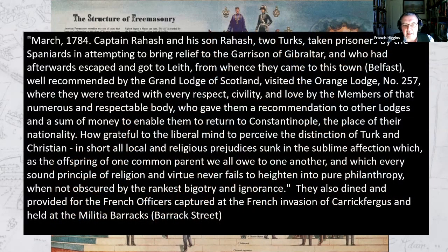So how did this work in Brown Square? In March 1784, Captain Ranash and his son, 2 Turks, taken prisoners by the Spaniards while attempting to bring relief to the garrison of Gibraltar, and who had afterwards escaped and got to Leith, from whence they came to this town, Belfast, well recommended by the Grand Lodge of Scotland, visited the Orange Lodge 257, where they were treated with every respect, civility, and loved by the members of that numerous and respectable body, who gave them a recommendation to other lodges and a sum of money to enable them to return to Constantinople, the place of their nationality.